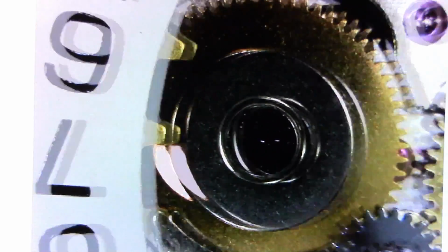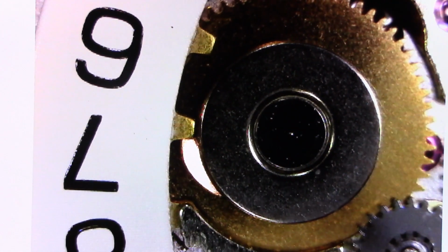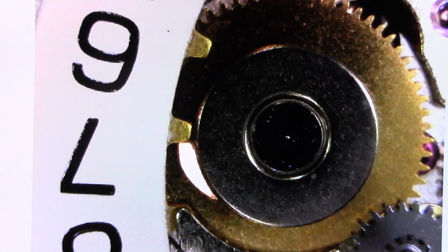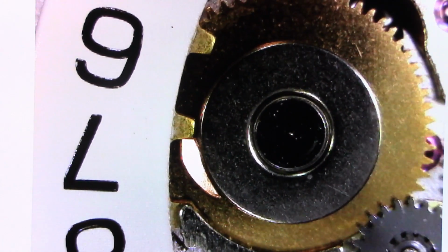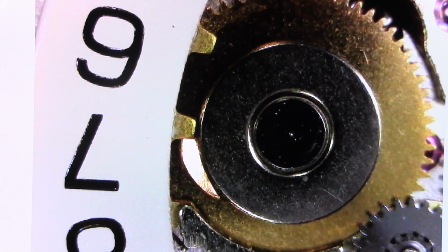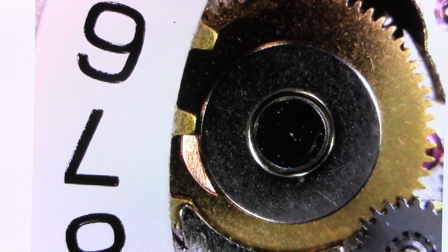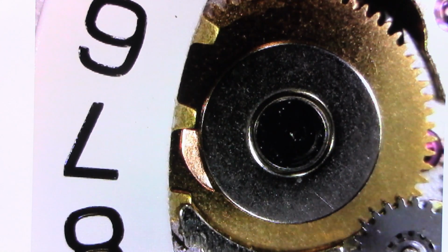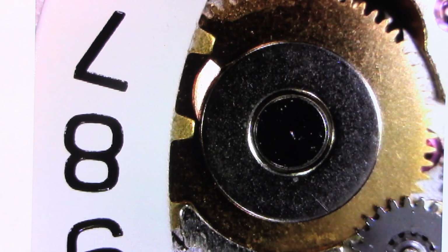And it just wants to unleash its spring force, but it can't because the detent that we looked at a second ago is holding it back. Eventually, the spring compresses so much that it makes enough force, and there it goes. It's starting to push the date wheel out of the way. There it goes. The detent is popping out, and it just flung it.